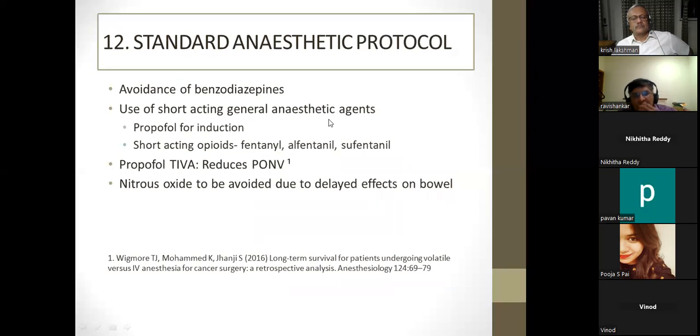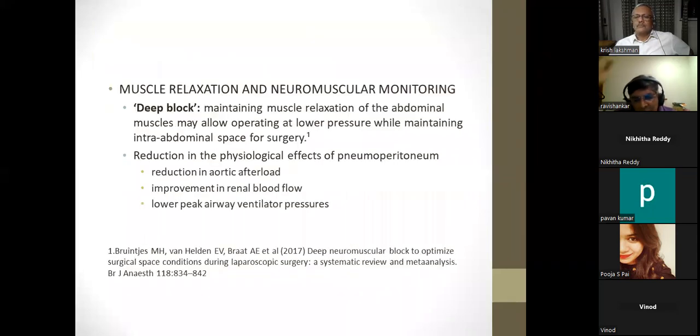So first, standard anesthetic protocol. Long-acting benzodiazepines are best avoided. We should choose short-acting general anesthetic agents like propofol and short-acting opioids like fentanyl, alfentanil, and remifentanil. Propofol, when given total intravenously, has been found to reduce PONV. Nitrous oxide is best avoided because it has delayed effects on the bowel.